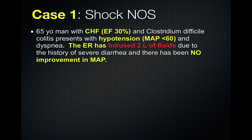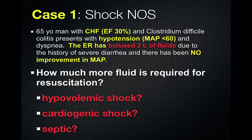Case number one: a 65-year-old man with a known poor EF who had been in a nursing facility with Clostridium difficile colitis, multiple days of diarrhea and poor PO intake, presented with hypotension and dyspnea. The ER bolused 2 liters of fluid, thinking that the C. diff was the predominant etiology, and there had been no improvement in his MAP and his shortness of breath was about the same. So you're called and asked, how much more fluid should I give this patient to resuscitate them?